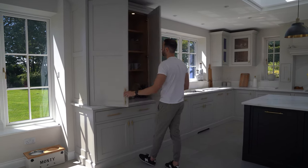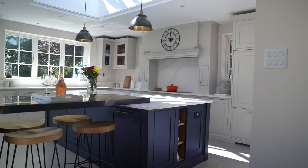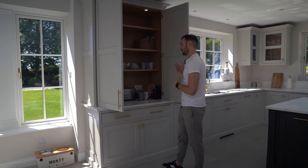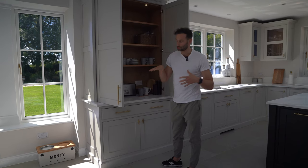We've got a double door breakfast larder in sort of a dresser format. So it's a dresser unit, comes down, worktop runs all the way through. And as you can see here, client's got all of their coffee machine, toaster, breakfast style pantry. Sometimes it's a pocket door with drawers below. This is more of a traditional setup.